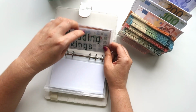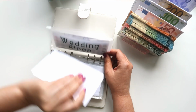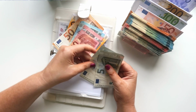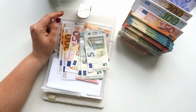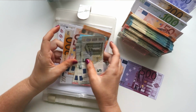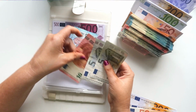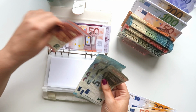And then for the wedding rings, let's see, we have 200, 400, 450, 500 and 20, 40, 50, 60. So 560 euros. So we need a 500, which I don't have there, but let me just check my stock. So I do have a 500 in my stock. So we have, again, 2, 4, 450, 5. So that 5 is in there now. And then we have 20, 40, 50, 60. So 560. So we'll just change out 50 of it, keep a 10.